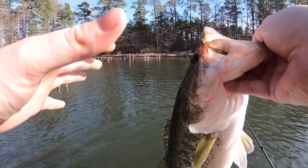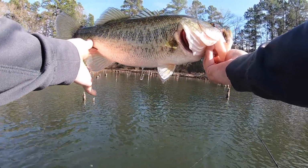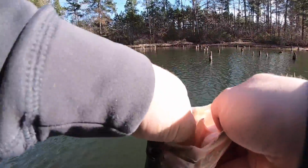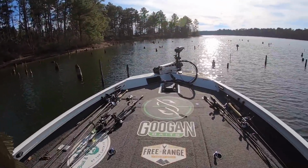That was by far the hardest fighting 3-pounder I've ever had in my entire life. But that's an awesome fish. That was so sweet. I can't believe that she came back for it. I think we're gonna get the weight on this one. I think this is probably my biggest Texas bass yet.